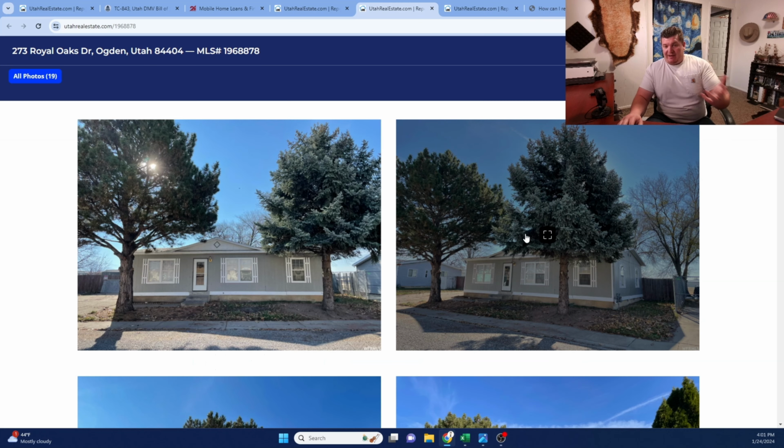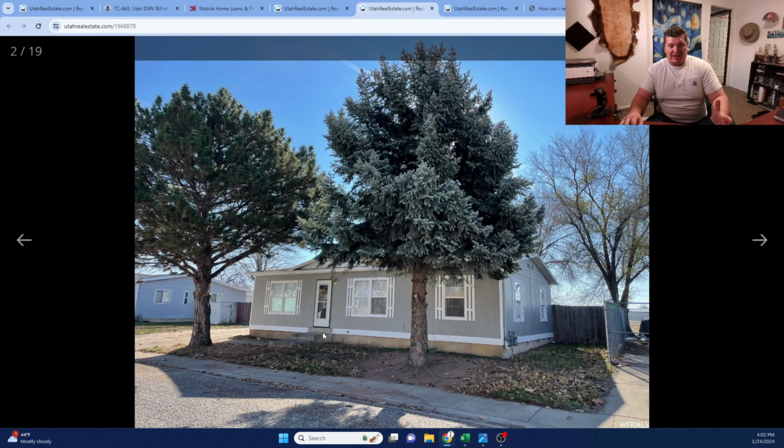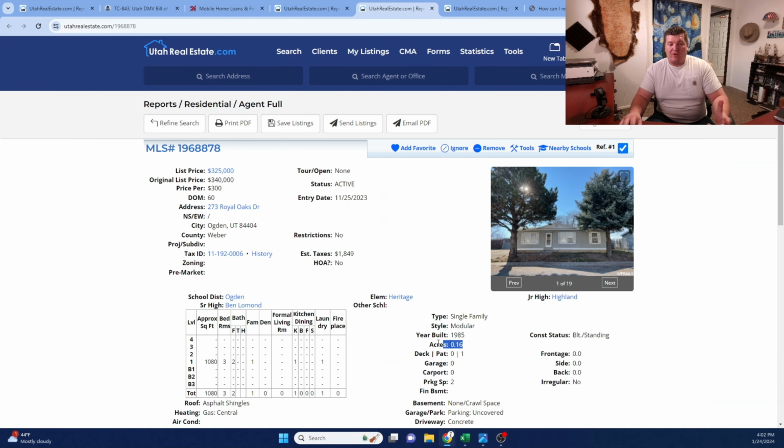But just understand that if you're buying a modular home, it's going to be more complicated than a standard conventional home. But you can actually see it's on a foundation. Looks like you do actually own the piece of land behind it. This land comes with 0.16 acres. And so if you're seeing modular homes like this, you're a couple of steps above a mobile home that's not on a piece of land.